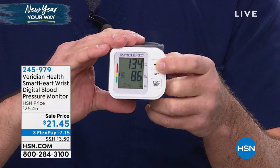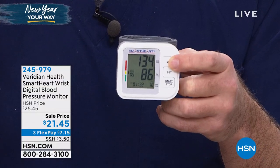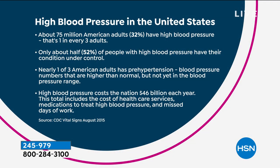Now, I'm going to share with you some really alarming statistics about high blood pressure in this country. Along with it, my own personal story: my mom had a heart attack. She is one of the numbers in the statistics. One out of three adults in this country, that's 75 million Americans, has high blood pressure. A lot of times the first sign or symptom of high blood pressure, like it was with my mom, is a heart attack, or a stroke. Only about half of those folks have it under control with medications, diet, and exercise. And what's even scarier is another one in three, another 75 million Americans, has what we call pre-hypertension.